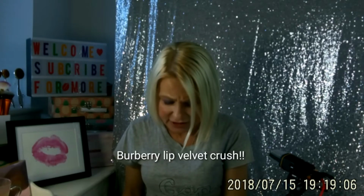Right, this one. Ooh, well, I'm going to put a photo up here of this one because there's a lot of colours, but I'll try and get as many as I can in the photograph. Okay, it's the Burberry. Ooh, it's a sheer matte stain. Has it got a name? Just says the new Burberry. I think it's just the sheer matte stain.